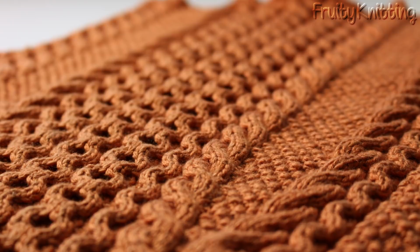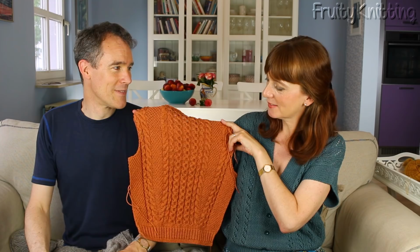So I really love how the cables pop out with this yarn, and I'm showing you now a photo where you can see it from the side view, and you can see that the cables are really quite high. So that's fun to see. Yeah, so that's my back piece, which I'm very happy with, and I've started one of the sides, and it's going to look good, isn't it? Yep. So what have you been doing?